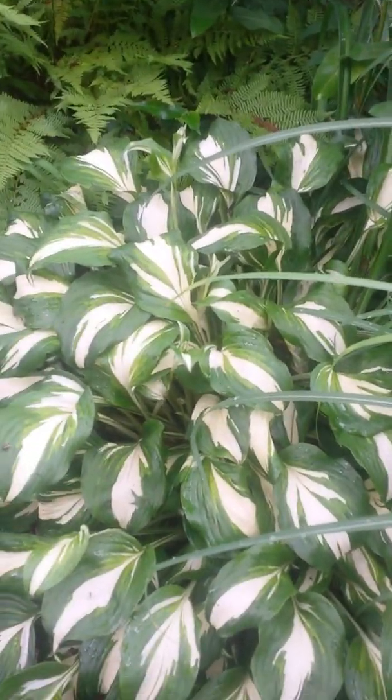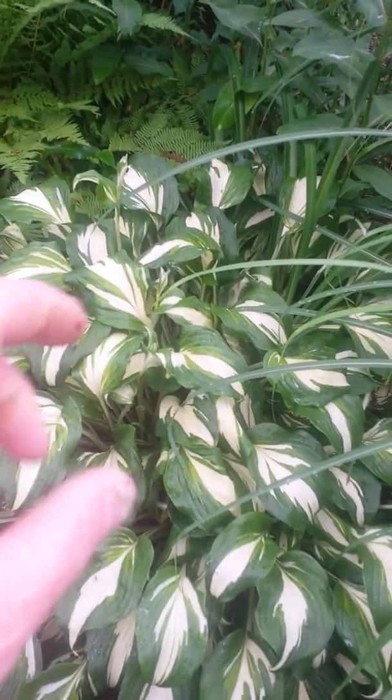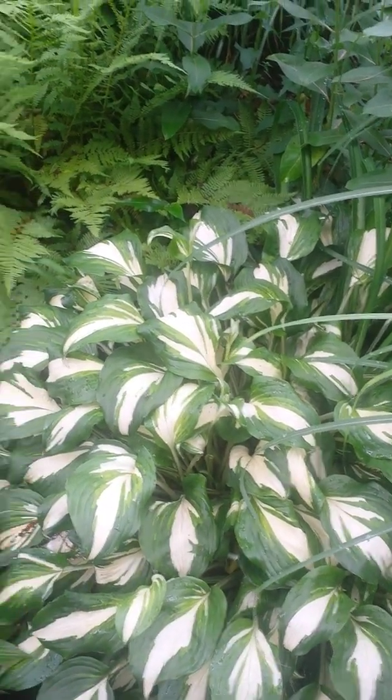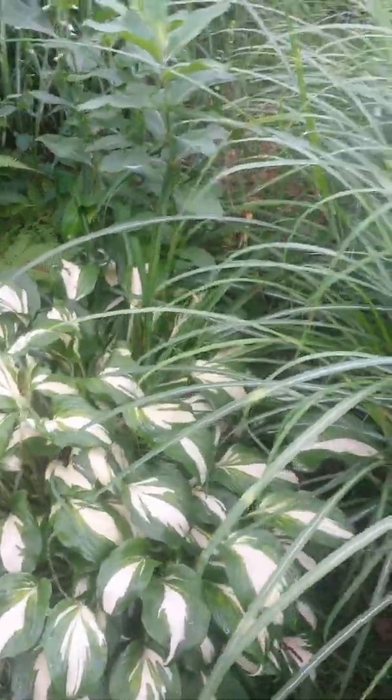At night they look like lights because of the white stripe, the white part in the middle against the dark green background, and everything is dark at night. At dusk, it looks like you have lanterns on your patio.